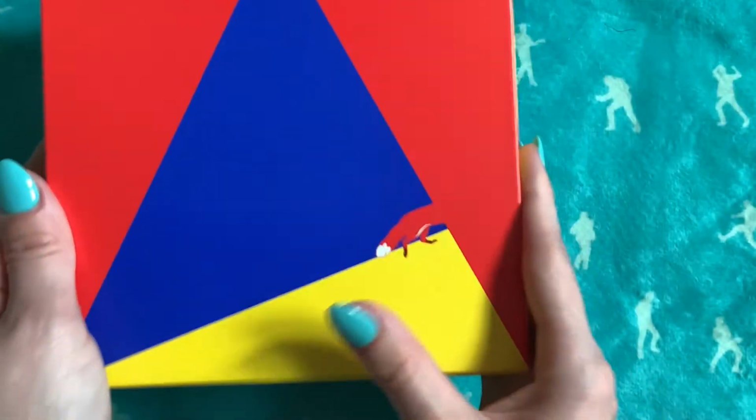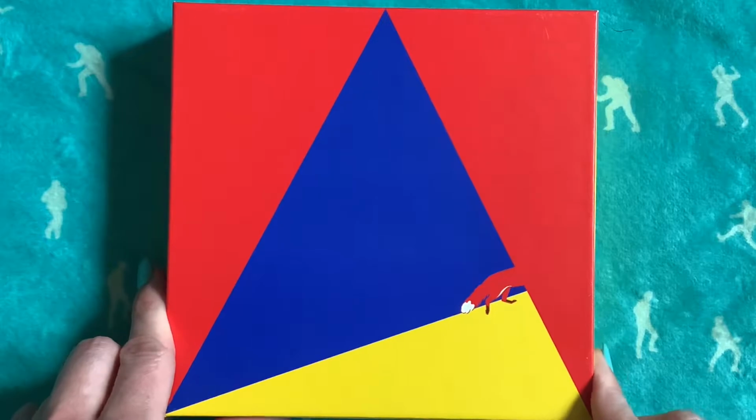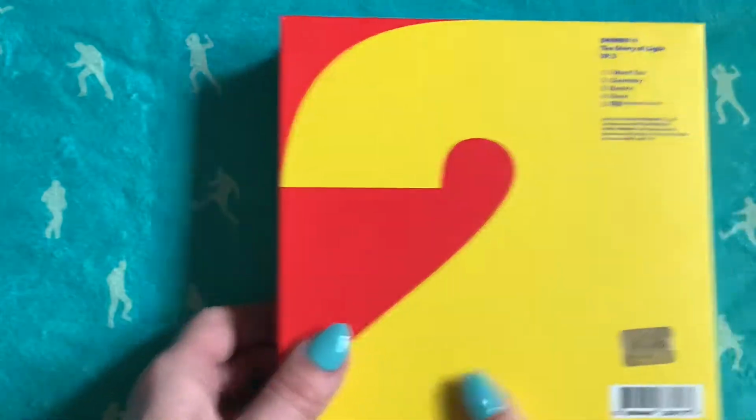And then move on to Story of Light. So we have episode or EP 1. The big squares out of the way. And then we have episode or EP 2.